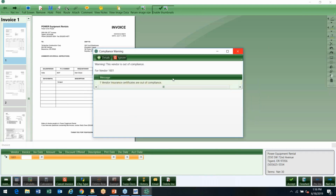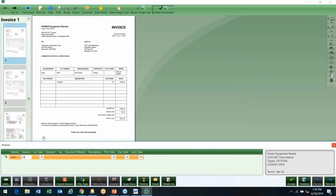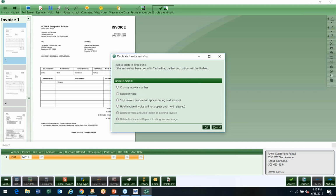If you're using the compliance portion of Sage 300, you will get compliance warnings here just like you would in Sage. When I plug in the invoice number, if it's a duplicate invoice, it stops you immediately. So again, speaking to that integration, we know immediately that we have a duplicate invoice.